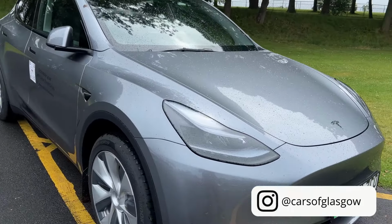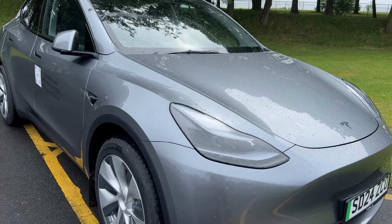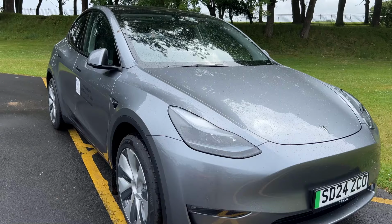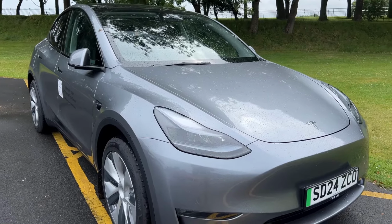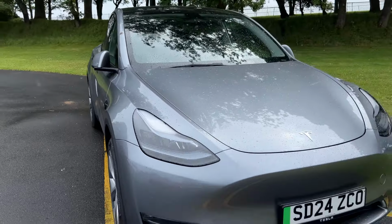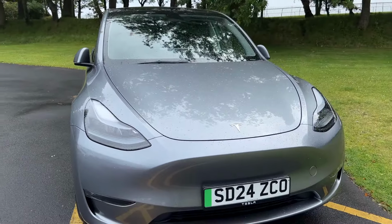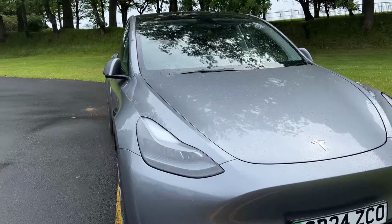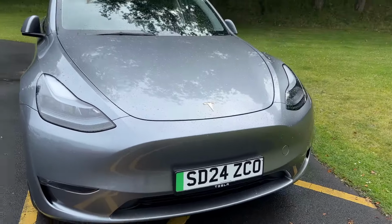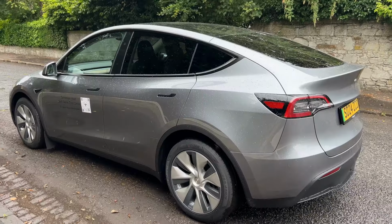I'm Thomas, and today you join me with the 2024 Tesla Model Y dual motor finished in this new Quicksilver paint. In this video, I'm going to give you a tour of the car and just show you what it's like inside and talk about some of the specs. I have driven the Tesla Model Y before, so make sure you check out that video if you're interested in more of a driving style. I did take that car to Manchester and back.